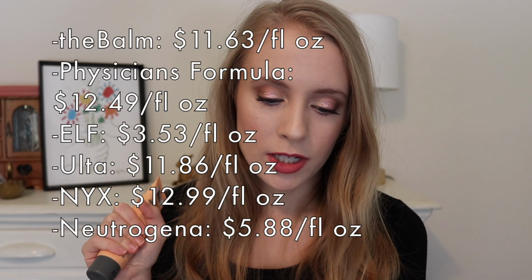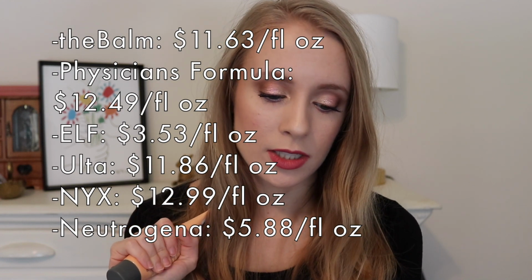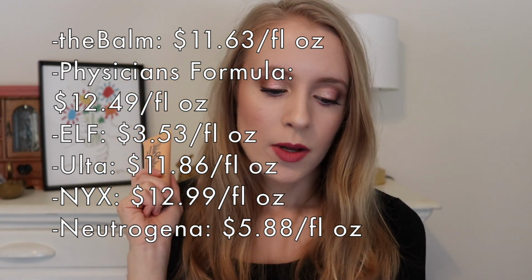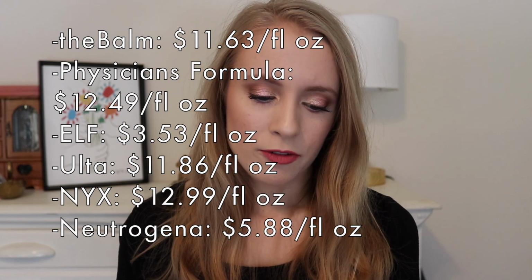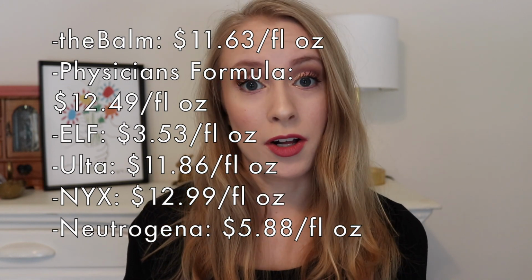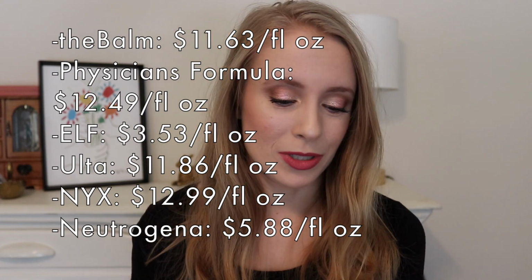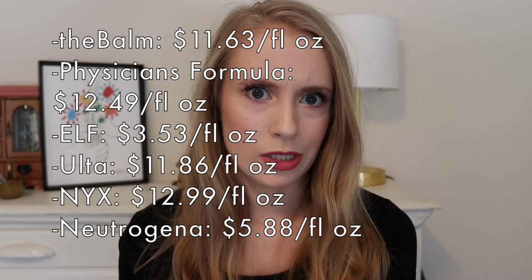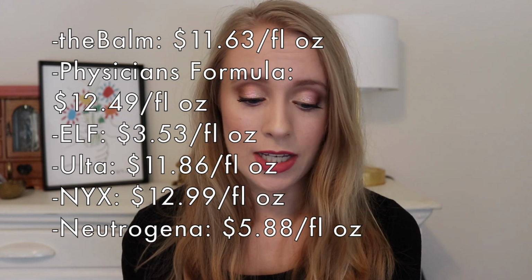And then looking at some drugstore ones, the Physicians Formula Tinted Moisturizer was $14.99 for 1.2 ounces, meaning that that is $12.49 per ounce, more expensive than this one. There's an e.l.f. Tinted Moisturizer for $3. You get 0.85 fluid ounces of product. That is $3.53 per ounce. So that's definitely the cheapest one that I found per ounce, although I don't think it has a great shade range, and I don't really hear anyone talking about that tinted moisturizer, so I don't know if it's very good. But just letting you know that is out there.